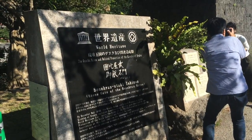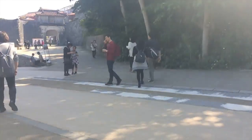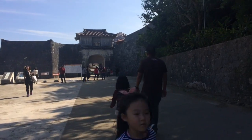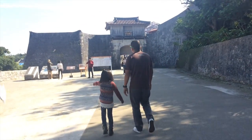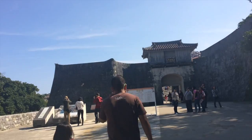At Shuri Castle, it is one of the World Heritage Sites here in Okinawa. So right now, we're gonna find the entrance gate. Ayan, meron palang sign para sa castle entrance. And good thing, meron silang English translation. Kasi this Shuri Castle is one of the famous tourist spots here in Okinawa. Maraming pumapasyal dito.